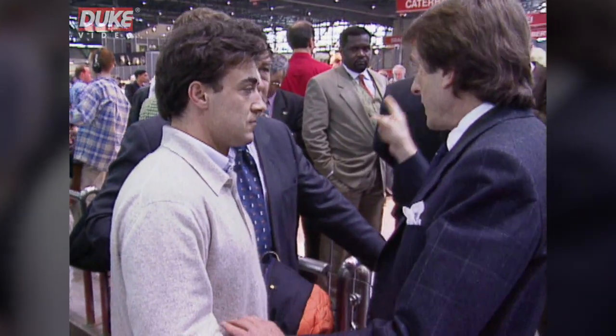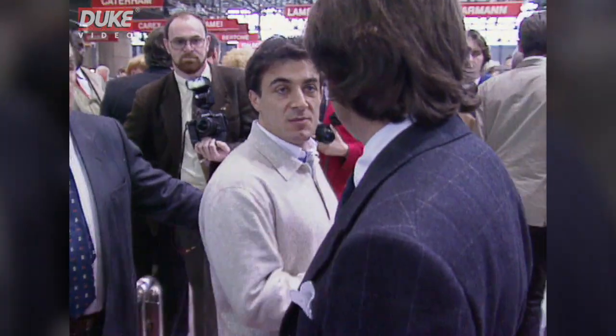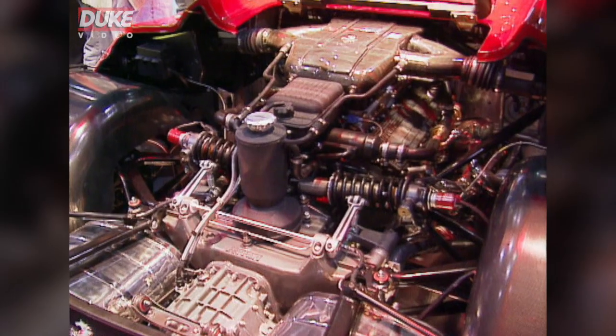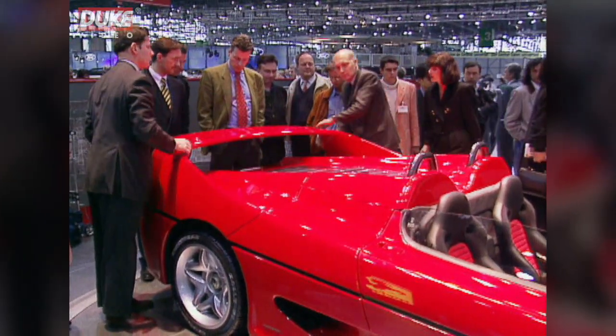Despite the renowned internal squabbles between Ferrari's road car division and its Formula One race team, Jean Alesi has done a lot of development work and track testing on the F50, and he was at the show in PR mode supporting its launch.